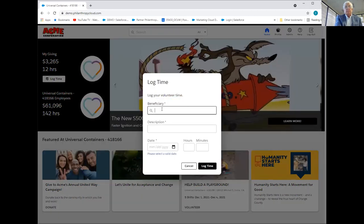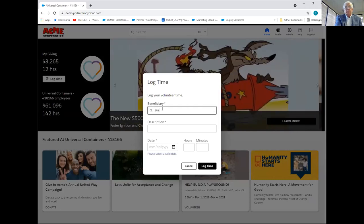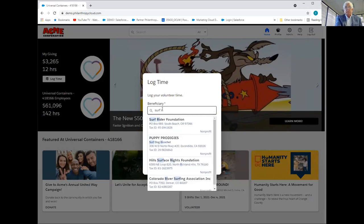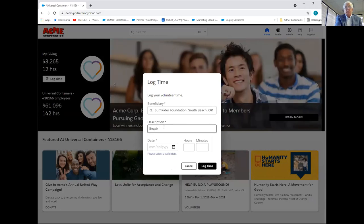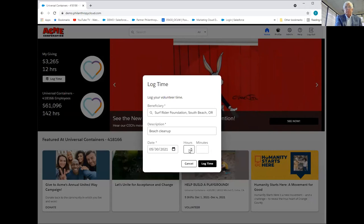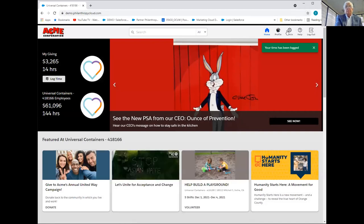And let's say I donated that time or volunteered that time with the Surfrider Foundation. So all I have to do is type in Surfrider Foundation, which is right here. Click on that, type in beach cleanup. Let's say we did that last Sunday, log a couple hours, hit log time. We're logged, and that shows up and reflects on my profile, which I'll show you in just a second.